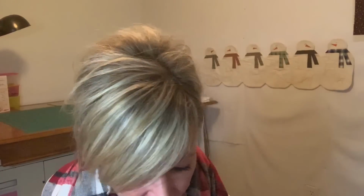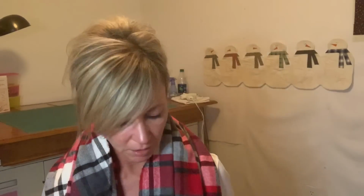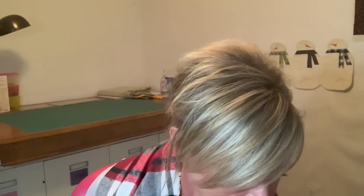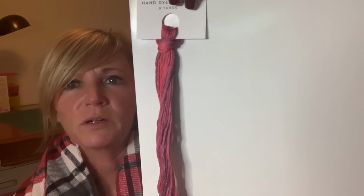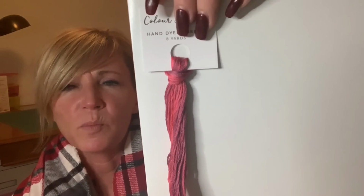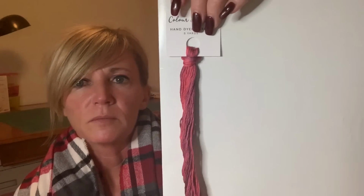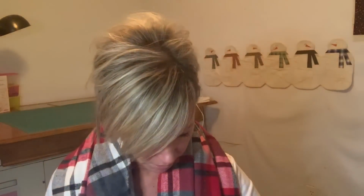Let's see. I got my Color and Cotton Floss Club. Now that I have all my Christmas wrapping boxes, I can use a box lid to hold up here. Let's see. This one is, I love this one. It's Old Santa. It's kind of a red, and then it's kind of purplish, but I think when you stitch it up, it'll look worn. But I think that's really pretty.